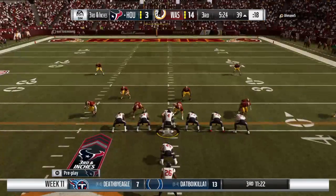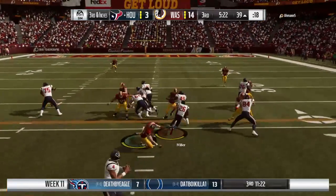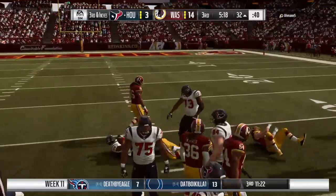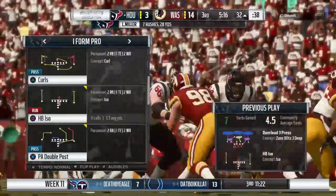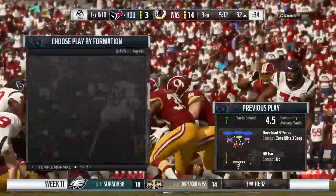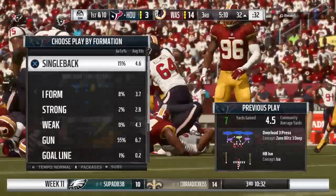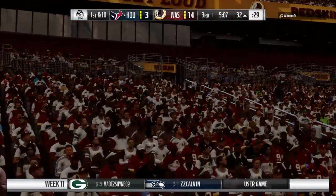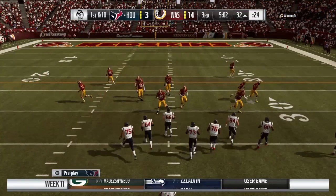Perfectly executed crossing route. They'll try to run for it with Miller. And he gets it to the 32. Good enough for a first down. It's a 7-yard gain there, and it's good enough to move the chains. Running lanes were at a premium in the first half, but he's able to find some room there, and he's hoping that that's a precursor of a big second half.